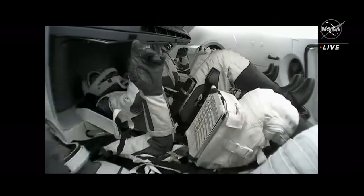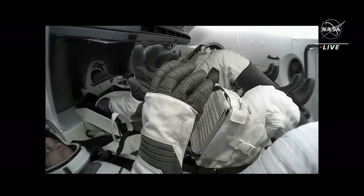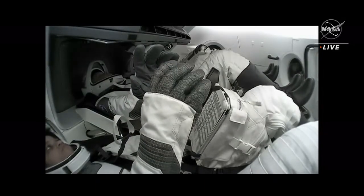Houston, Station on 2, those PMA 3 closeout photos are on SSC 17. Copy.